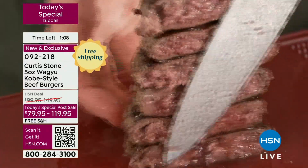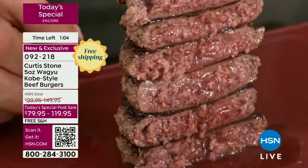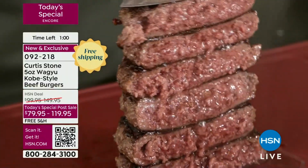Have you ever seen a juicier burger, Helen? Oh my gosh. I'm eating the juicy burger. Look at that. Oh, wow. It's like a waterfall of juices down those burgers.